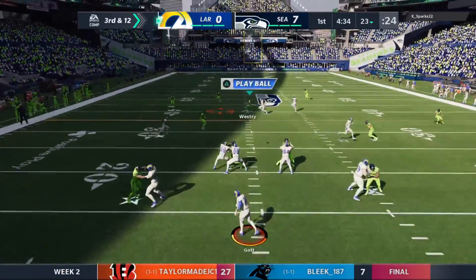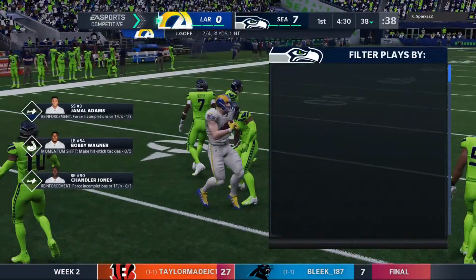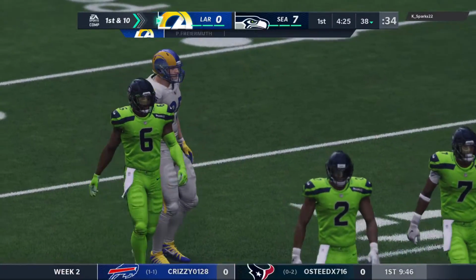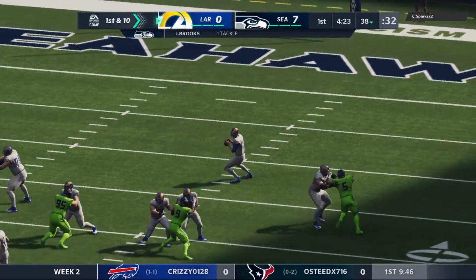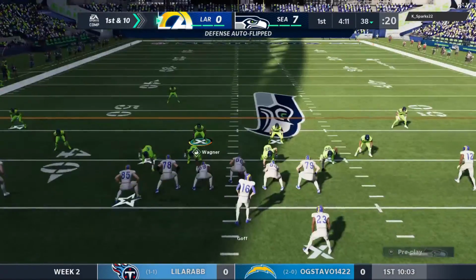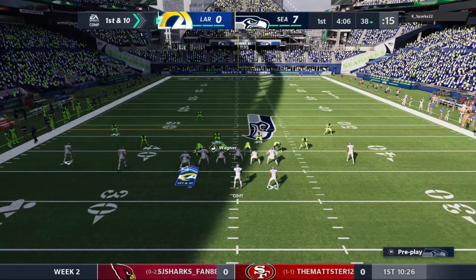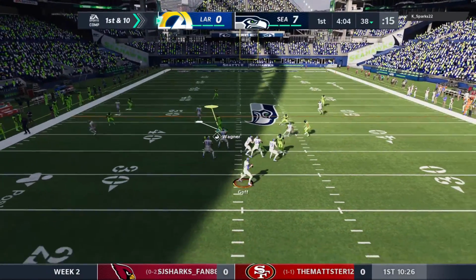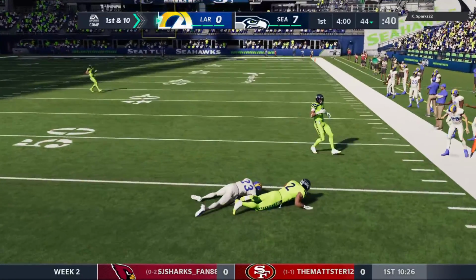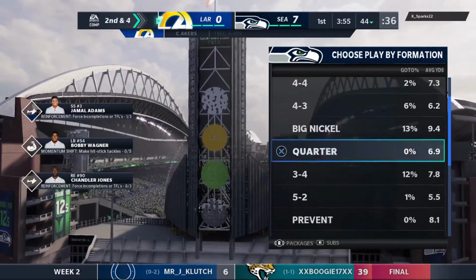A shotgun snap for Goff. Looking left side, and it's complete. And they're able to get this one across the 35. It's a gain of 15, and the Rams have a 1st down. So here's a 1st and 10 at the 38. From the gun, here's Goff. That's into the hands of Akers, complete. 6 yards on the pickup, and that'll make this a 2nd down.